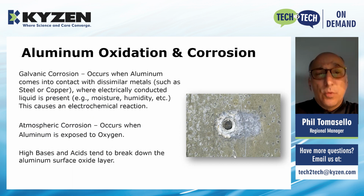And galvanic corrosion is part of that. You can see here with the pitting. Typically this occurs when you have aluminum that comes into contact with dissimilar metals, copper and steel being two examples. But if there's electrically conductive liquid involved, and typically that could be moisture, that could be humidity, there's an electrochemical reaction. So that will cause corrosion of aluminum. Of course, atmospheric corrosion occurs just in general, right? Oxygen in the air. Important to note, I think, also that high bases or acids tend to break down the aluminum oxide surface layer significantly more than something in a neutral range.